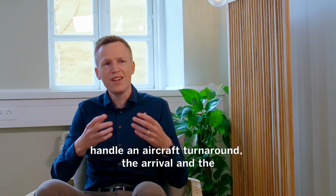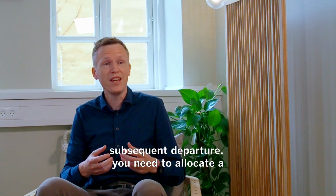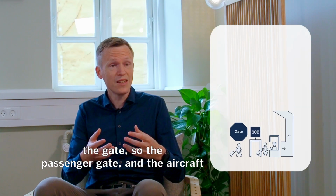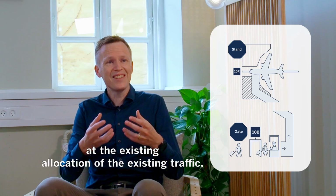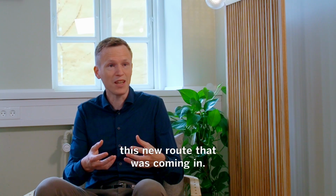So when you want to handle an aircraft turnaround, the arrival and the subsequent departure, you need to allocate a number of resources. In this case, we're talking about the gate, so the passenger gate, and the aircraft stand for the parking of the aircraft. And looking at the existing allocation of the existing traffic, it was difficult to see an option to make room for this new route that was coming in.